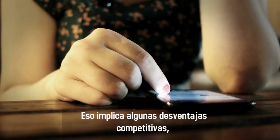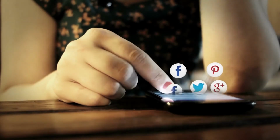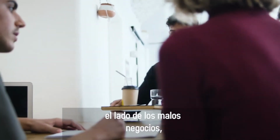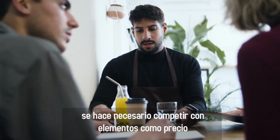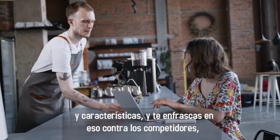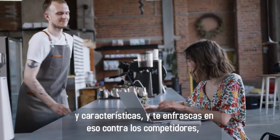If a product is a single-use type product, you don't need habits, right? Now, there are some competitive downsides to that. If you don't form a habit, then typically, products that don't form a habit, it's not necessarily that they're bad businesses, it's just that they have to compete on different elements, right? They compete on price and features, and you're constantly competing with your competition in that regard.